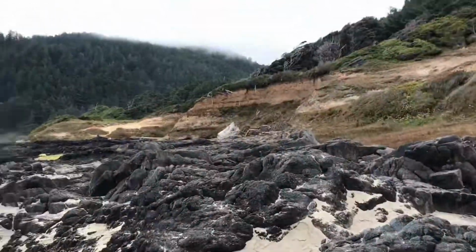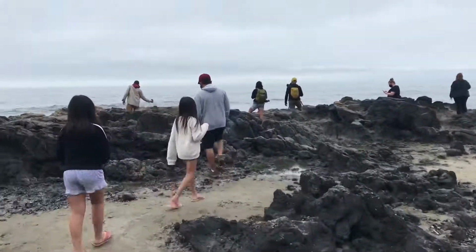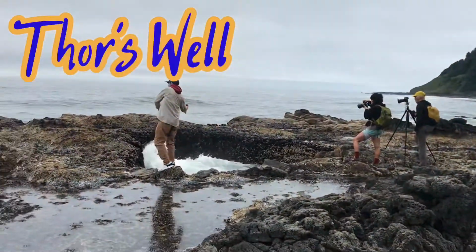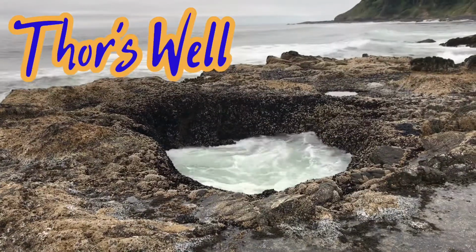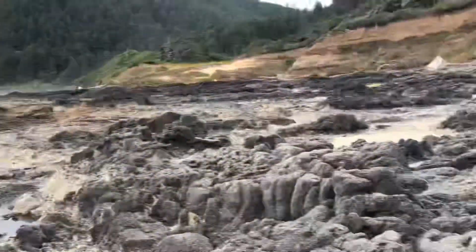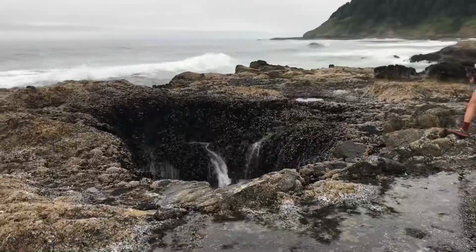Another must-see on the Oregon Coast is Thor's Well. Thor's Well was named by a certain guy named Gibson in 2007 because it looked mythological. It is a beautiful, dangerous site with lots of photographers with their tripods. So with normal tourists like us, don't expect good pictures. There will always be a photo bomber.